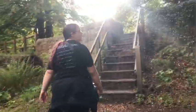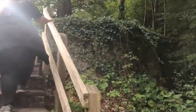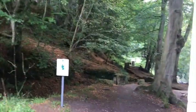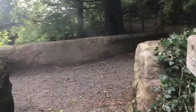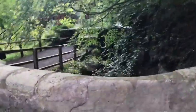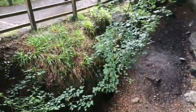Right, we're going to have a look up here. I've seen stuff in the corner of my eye, so we're going to have a look. Yep, because we've already been down there. And as you can see folks, that was where we were earlier.